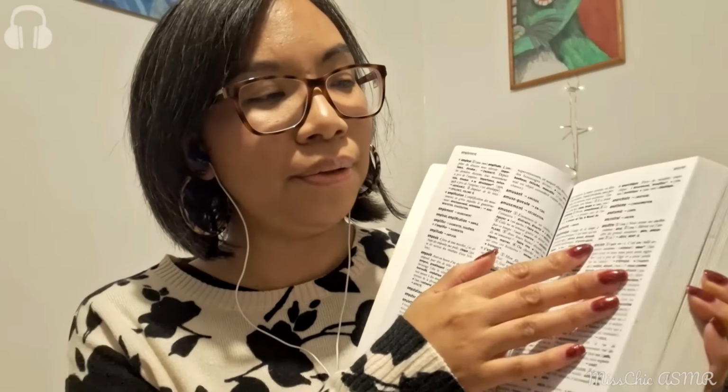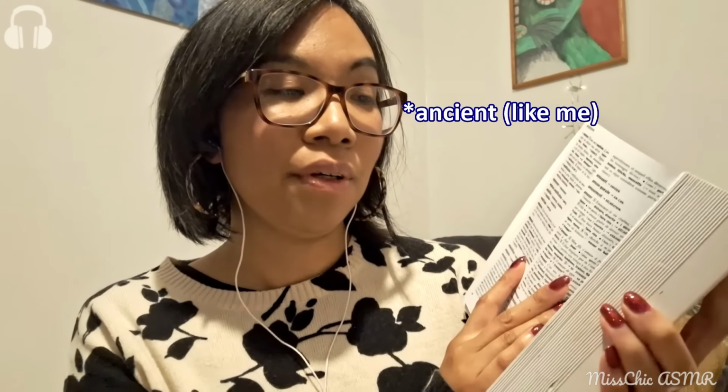This has the different options for each word that you can use. So for example, instead of saying this word ancien, which is ancient, you can also say vieux, old, d'époque, from the century, archaïque, archaic. So this book was really useful when I was writing my essays and doing my projects in French.